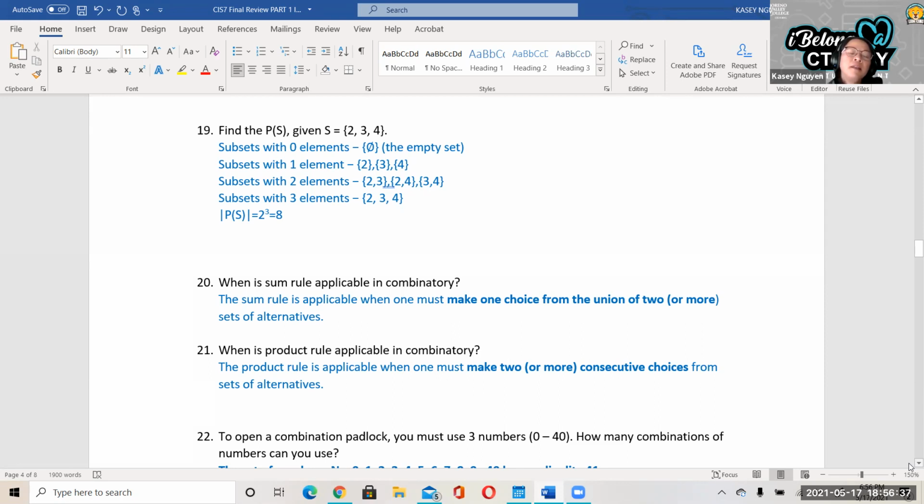For 21, when is the product rule applicable in combinatorics? The product rule is applicable when you make two or more consecutive choices in the sets of alternatives. So if we need to choose soup and sandwich for our meal, then that means that we're making two consecutive choices. So we would apply the product rule to determine the combinations for soup and sandwiches.